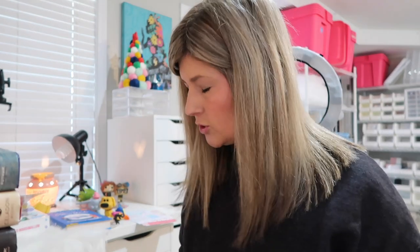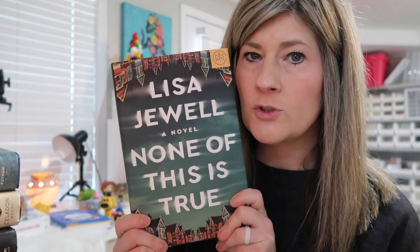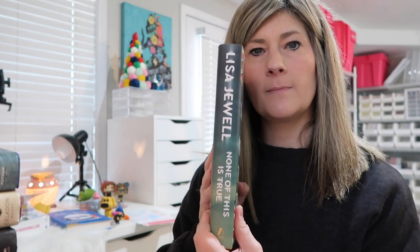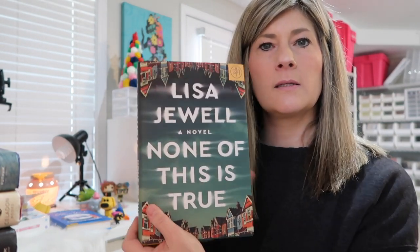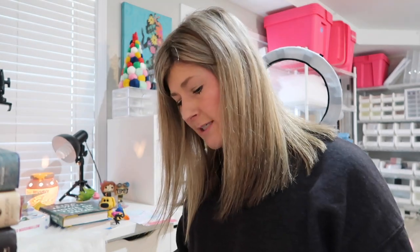Okay, then this was another one that I chose when I got The Stranger Upstairs. I also got this one because I've heard nothing but rave reviews about it. None of this is true, so I cannot wait to read this one in the beginning of 2024. And see, look how nice these books are. These are from Book of the Month, so I'm really liking that service so far. Okay, then all these other books are books that I purchased.